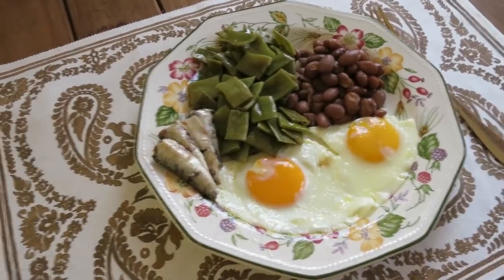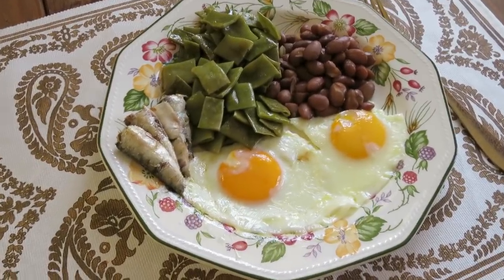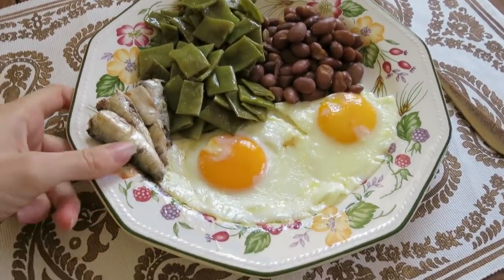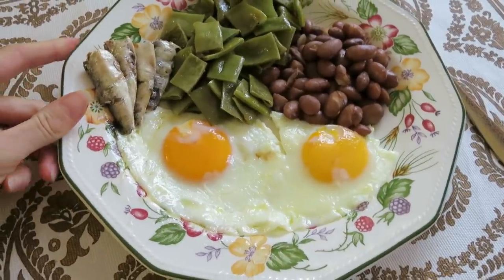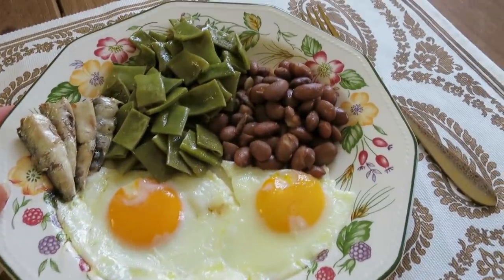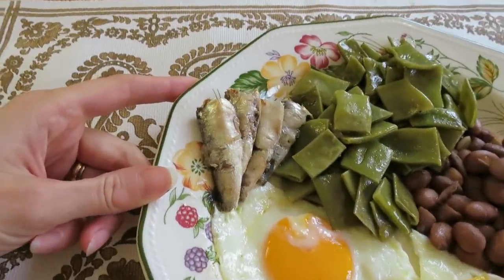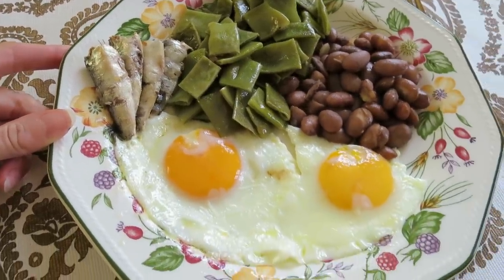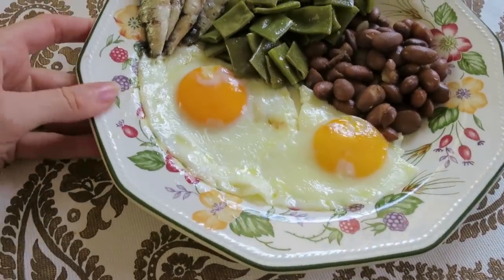Okay, my super simple lunch is ready, and look at this, such a beautiful dish. And it literally took me probably 10 minutes to put everything together. The eggs came out really beautiful, while the other plate, not so much, but obviously I chose the nicer one for the video. And so we have everything here. We have 4 tiny sardines, and that is it.